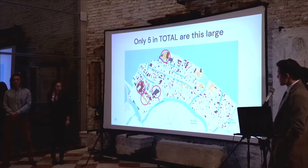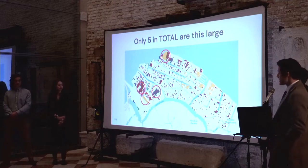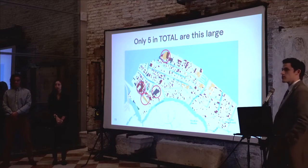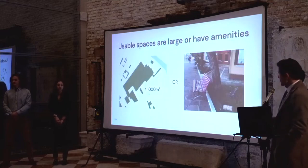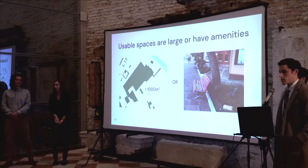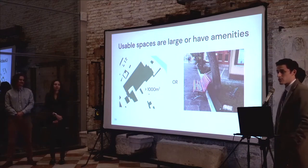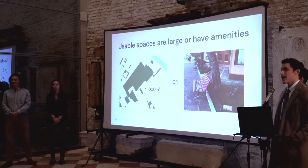Parco Chavagnan is the only somewhat accessible area that beats that criteria. So for us to assess what is usable in Cannaregio specifically, we need to come up with a better definition for usability. So we looked at relaxing that 5,000 square meters and giving a 1,000 square meter requirement for something that's still useful, but a bit more within the scope of something that's realistic in the city of Venice, as well as looking at if these spaces have useful amenities.